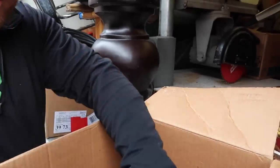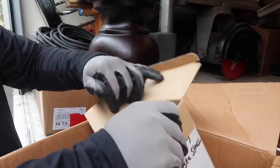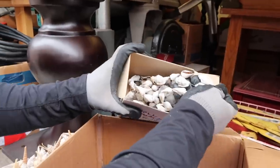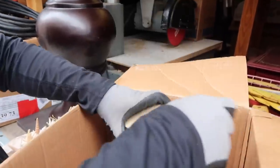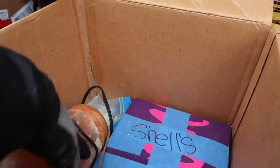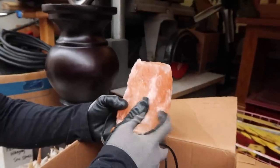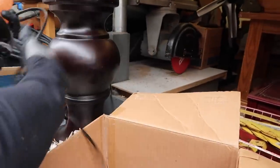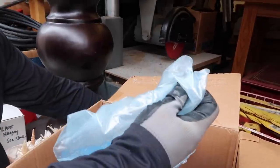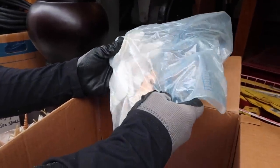All right, we got a shell hanging something. Oh, it's just pieces. Yeah, a bunch of shells in there. And we get a lot of these salt lamps for some reason. We sure do, and people like them. Yeah. They say it helps, right? Yes. More. Oh, we even have a crab shell on there.